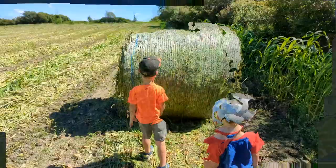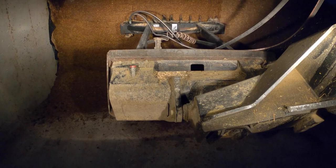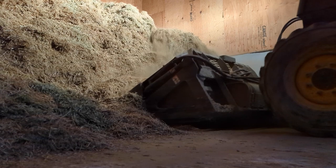Reed, how many bales did you say we made? Three. Three bales. Here's a Sudan grass bale. Let's pop it in. This is, of course, the corn silage. It's one thing that hasn't changed. Dry hay, that's another ingredient that hasn't changed.